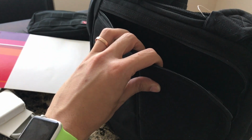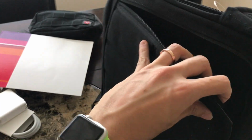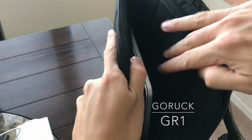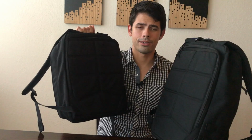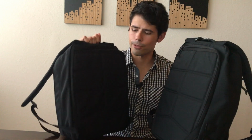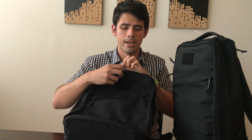So I think you could maybe even fit a 15-inch MacBook Pro or a 15-inch thinner laptop. And then on the GR1, of course, you have plenty of space to fit in up to a 15-inch laptop. So it's just really impressive how the Echo was designed to make the most of its limited space. So that's really cool. Moving on to the inside of the bag, they're actually really similar.